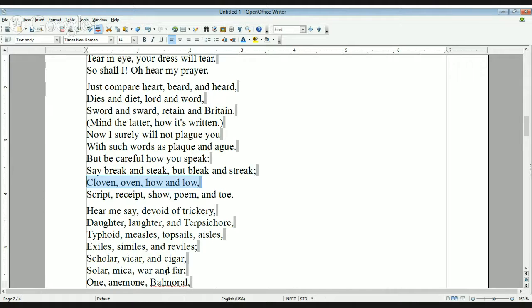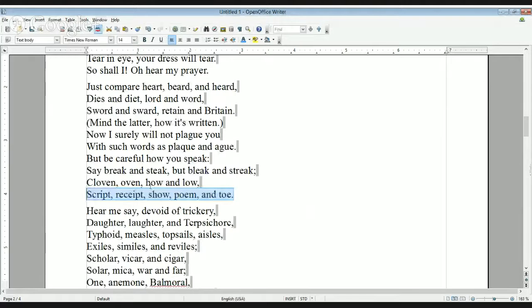And the last line, Aka, would you like to tell us a little bit about the words script, receipt, show, poem, and toe? Aka, are you there? Yes, I'm here. Excellent. Tell us about that line. Script, receipt, show, poem, and toe. Receipt, the P is silent.